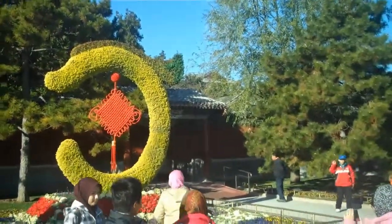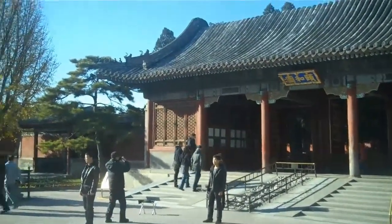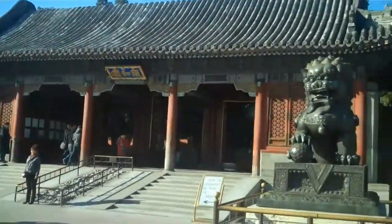Okay, here's the entrance to the Summer Palace. You want to take a picture? Yep, doing motion video. So I'll just do some snippets from time to time through here.